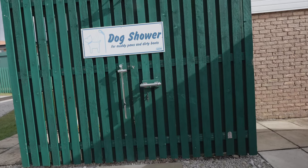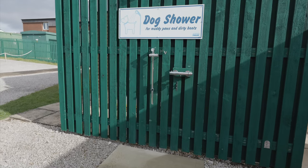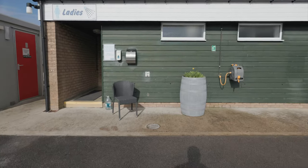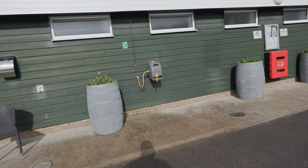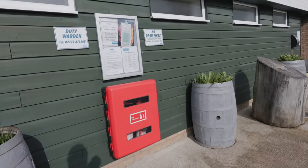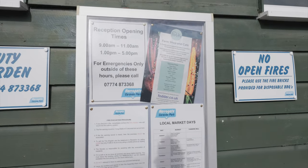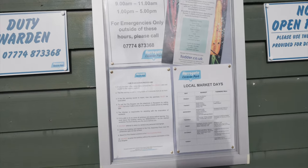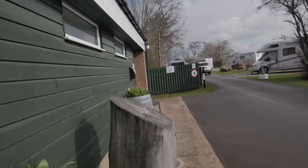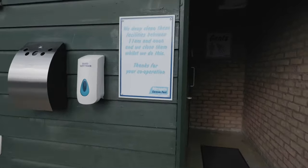And this is how dog friendly it is, a dog shower. Currently out of order for the simple reason that Mother Nature came and froze it all. It's a bit of a bugger. Anyway, round the front. So this is the amenities facilities block. That's where you park up and get filled up, which is grand. All of the information you need is here. 9 to 11, 1 to 5, reception opening times, farm shop and cafe at Fodder, fire evacuation, local market days, the warden's phone number, the no open fires thing, and it's all good. Loos are cleaned regularly.